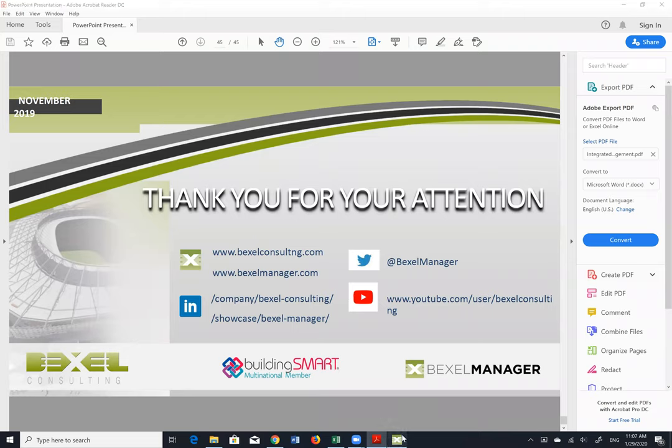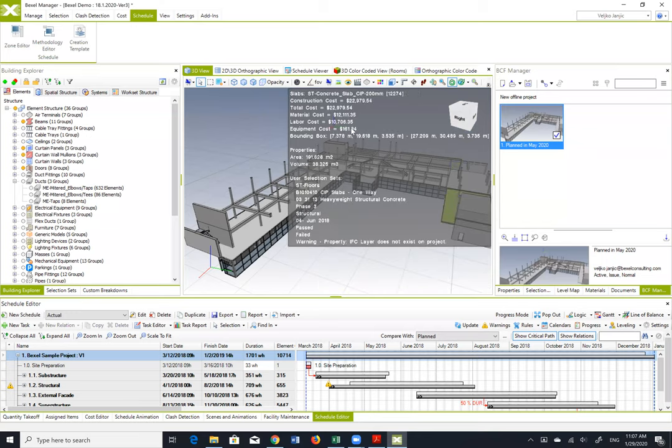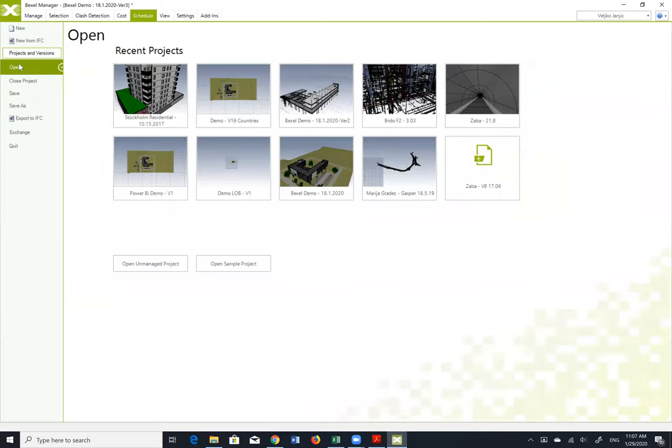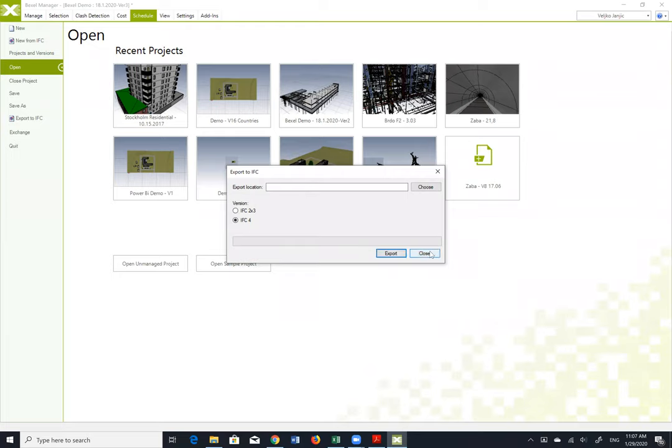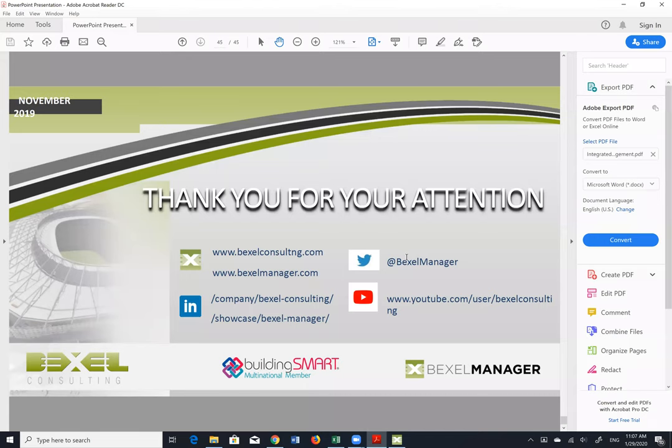Again, just to mention that whenever the simulation and analysis are finished, you can enrich the model with new files, IFC files, but also, very important, export the model to IFC. So this is very important, and later use it in any other application which basically could read IFC.